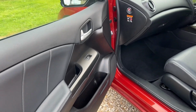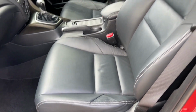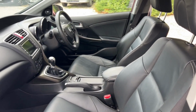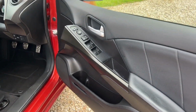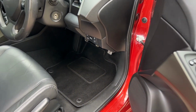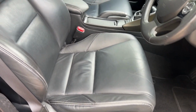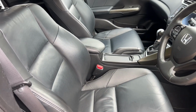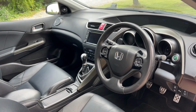Coming on the front passenger side, again, all very clean and tidy. Passenger seat, not been given an awful lot of use over the years. Finally, on the driver's side, door card again, lovely and clean. Footwell is likewise. The driver's seat again, very nice condition, just a slight bit of wear where you slide in and out, but miles better than you ordinarily see.